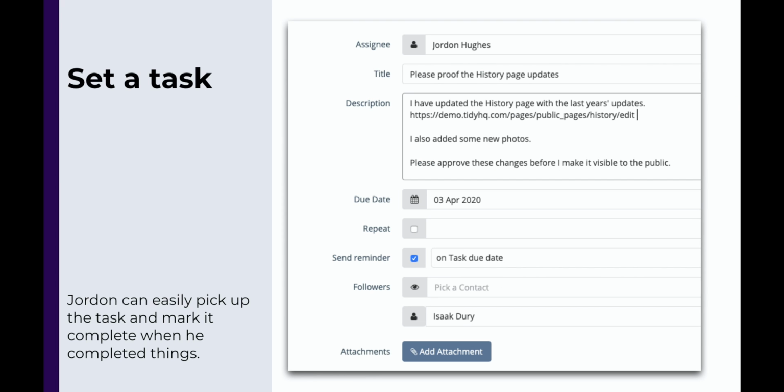I now also set up another task for Jordan to proofread the history page update. He'll mark it as complete as soon as he's finished, meaning I can get on with some other things.